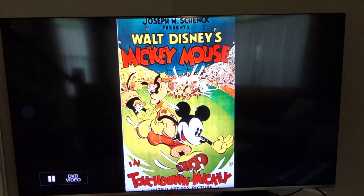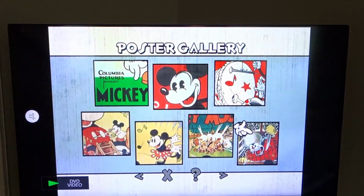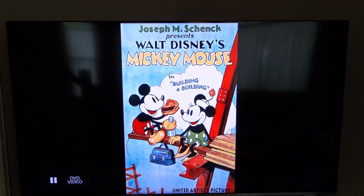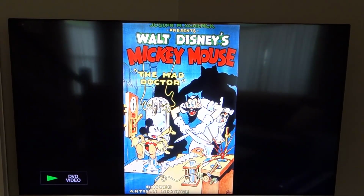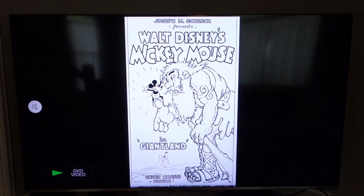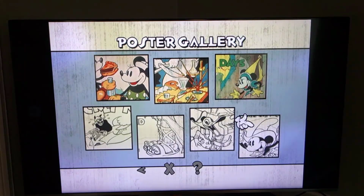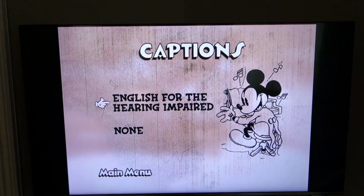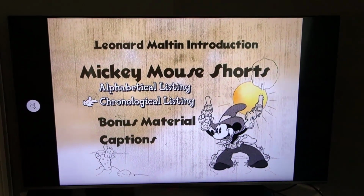And of course, they're very well drawn. I think this is the last page. And then last but not least, here are the captions. And yeah, that's pretty much it.